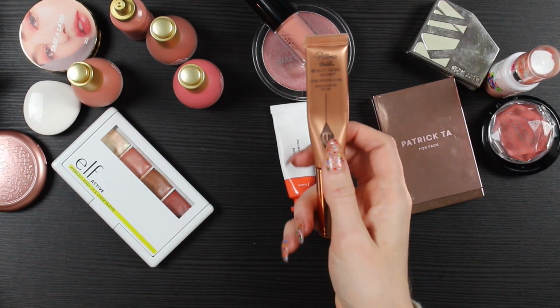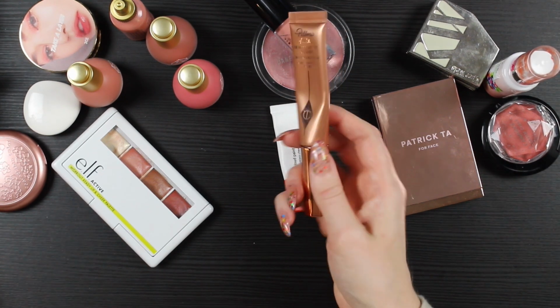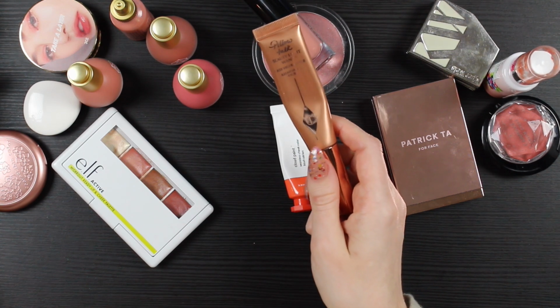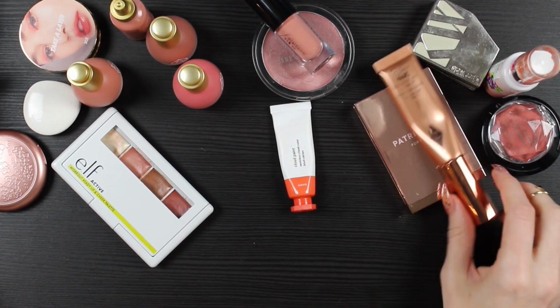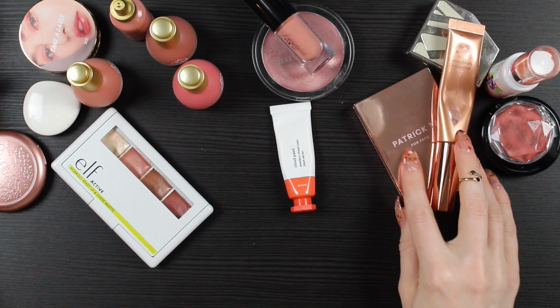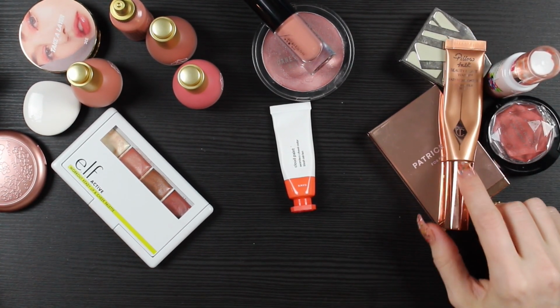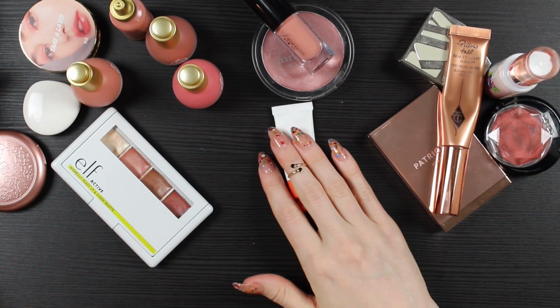And then the Pillow Talk Beauty Light Wand. I purchased this later in the year. This is in the shade Pillow Talk Medium. I purchased that again for myself because I believed that I would love it and wanted it. Spoiler alert, I didn't end up loving it, but it belongs in this category.